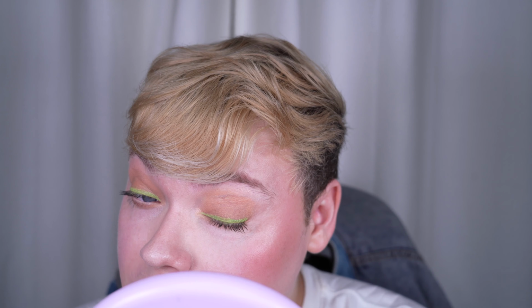I think this liner does go on pretty nicely. I don't have much to compare it to, to be honest, because I don't have a ton of liquid liners. I hardly ever use liquid liner. But I feel like it looks pretty good, especially from a distance. Close up, I could see where it doesn't look the most consistent or smooth, but I don't think anyone is getting this close to me, so.